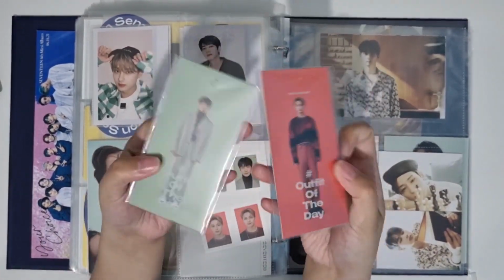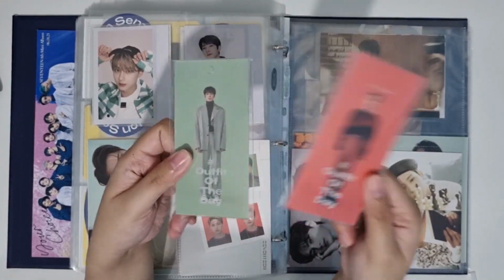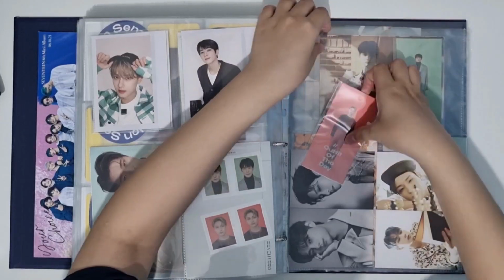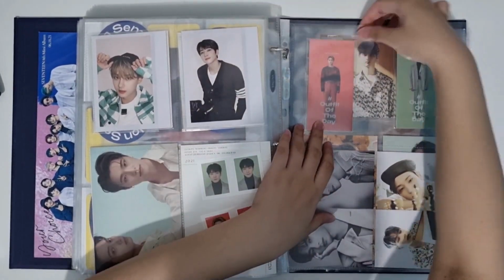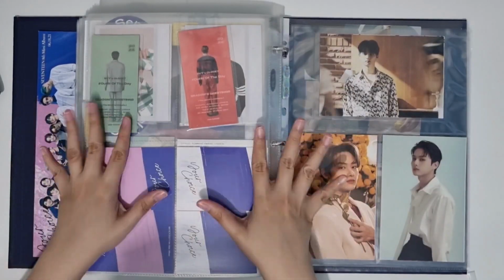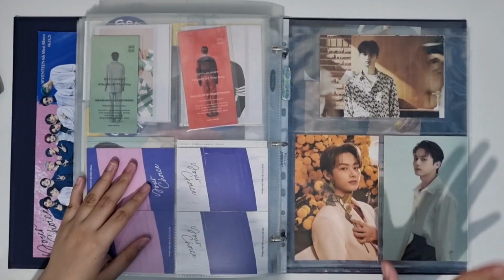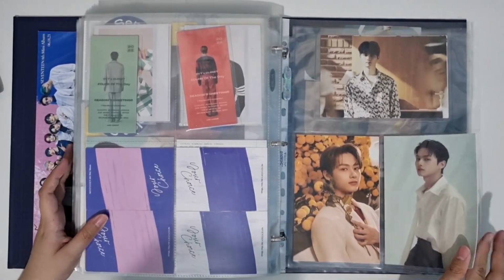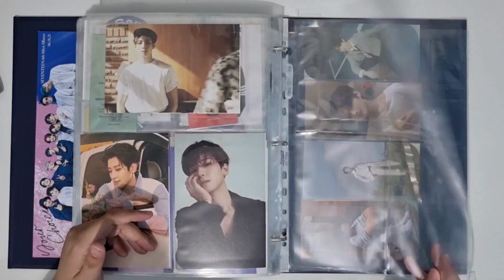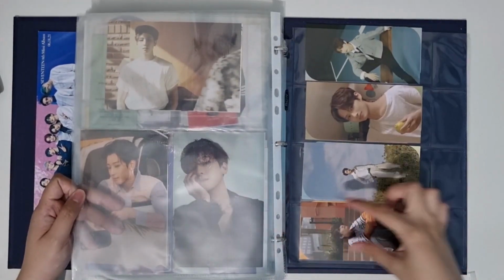And then more of the 2022 season's greeting stuff. These are the random member bag tags. What do they call this? But yeah, these are the tags wherein you can hang them somewhere. I originally pulled June in mine, and then this one again, I randomly found Wonwoo's. I was like, yeah, let me buy that also because I already had Junhui's. So I just bought it. I know I'm a very impulsive buyer, but every time I know that I have Junhui's already, and then I have the opportunity to have Wonwoo, I just get it because you know they're a pair for me, and I just wanted to do it.